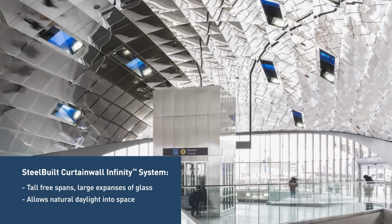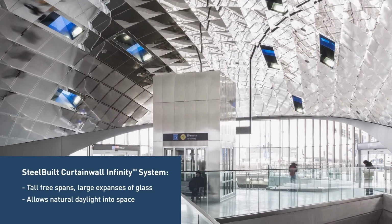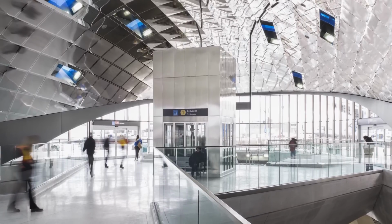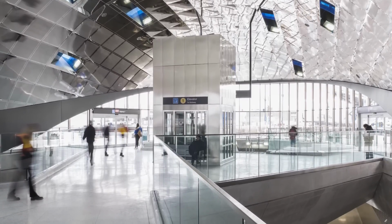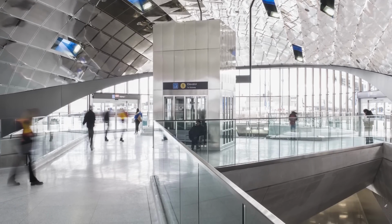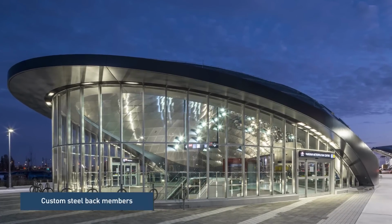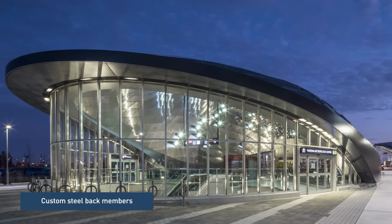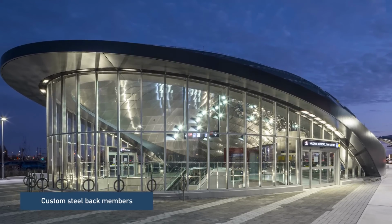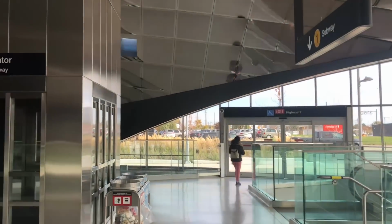This allows a ton of natural daylight to flow to the interior space, as well as the below-ground concourse in the building. We're able to do this with the Infinity system because it is roughly 3 times stronger than your traditional aluminum curtain wall assembly. The Infinity system was also selected for its design flexibility. We were able to use custom steel back members and segment the curtain wall around the exterior curved opening, creating the building's signature look.